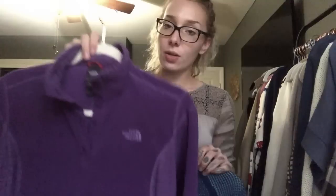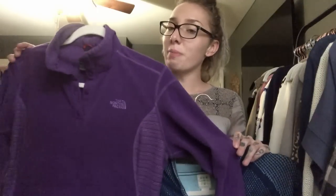I found this North Face jacket. I'm really picky when it comes to North Face. I live in Michigan, so I find a lot of North Face, and it's really a hit or miss.